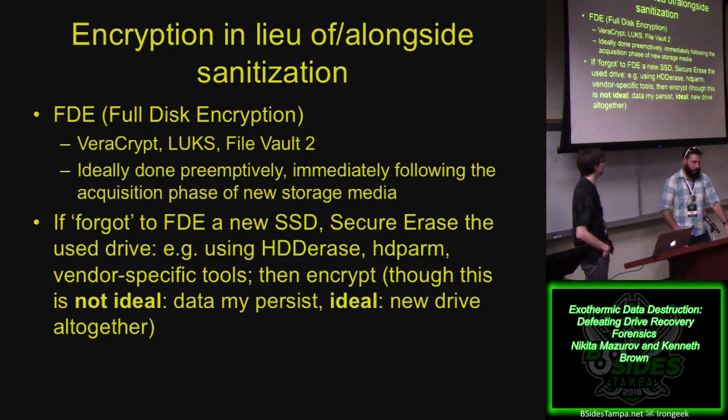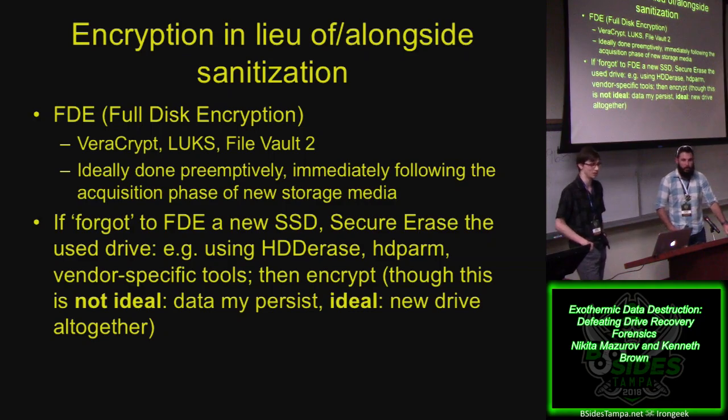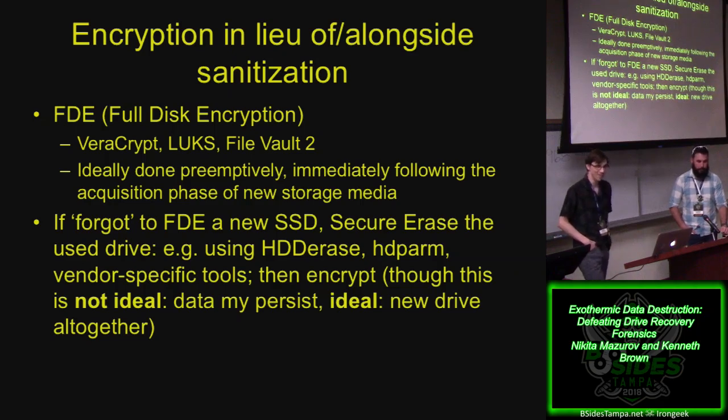And ideally, as I say, this should be done preemptively, right? This should be done as soon as you receive a new piece of media, before any data is actually stored on it. But we all, let's say, quote unquote, forget to run FDE on USBs and SSDs sometimes, right? Or does everyone remember? Sometimes we're a little forgetful. Or you forget the password.